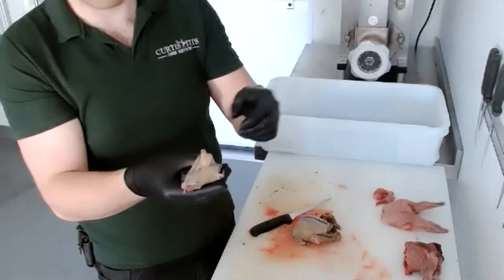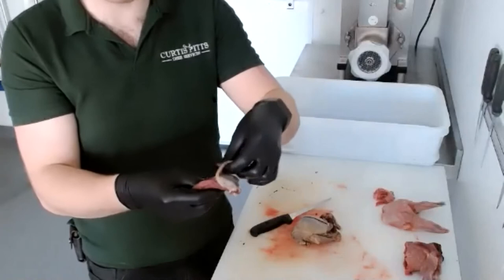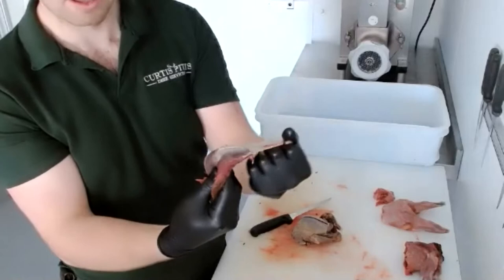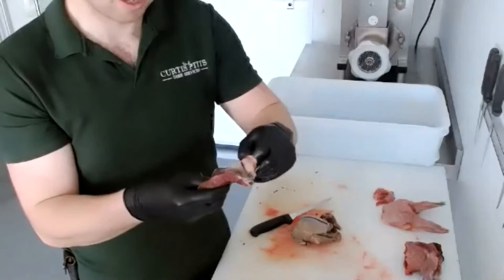From a cooking point of view, I'm no expert. You guys are the expert at that side of things. So we work with all our clients and produce whichever's best. It's as simple, again, as kneading it off with your fingers and pulling that skin back to remove it from the breast, and you get a nice clean finish that way.